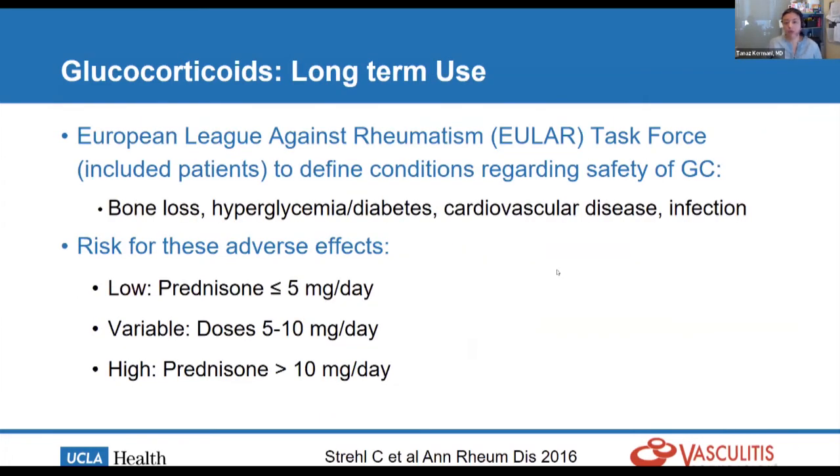So what about long-term use? Because oftentimes our patients with vasculitis don't completely taper off prednisone or are not able to completely taper off prednisone. So the European League Against Rheumatism Task Force, which did include patients, set out to define conditions regarding the safety of the glucocorticoids with respect to these 4 side effects. So bone loss, diabetes, heart issues, infection risk.